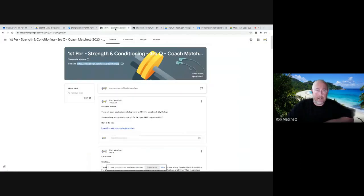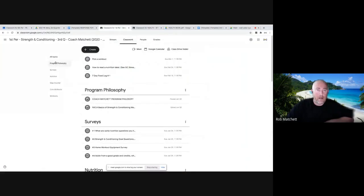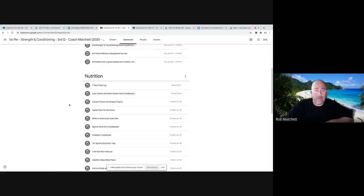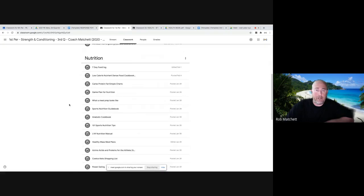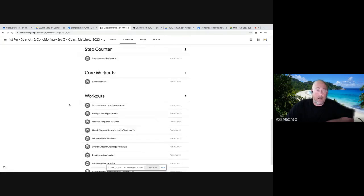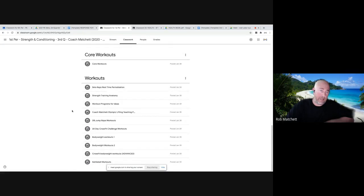Next, we have strength and conditioning. Students have been shown a variety of workout styles and have gone over food logs, meal planning, some surveys in the beginning. On the stream, there's a ton of nutrition information for them to check out, as you can see, step counter, core workouts, as well as other workout books that they can check out. So those will give them different ideas for workouts at home.